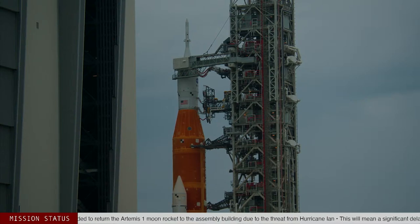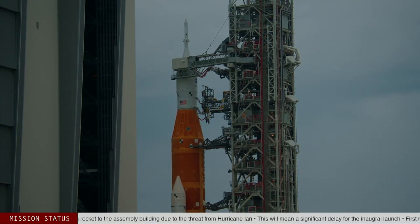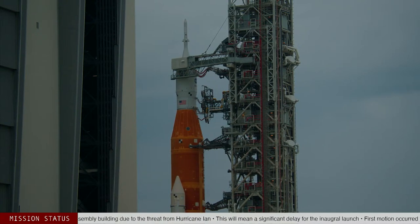while we watch NASA's Artemis 1 moon rocket on the final portion of its journey back to the Vehicle Assembly Building.